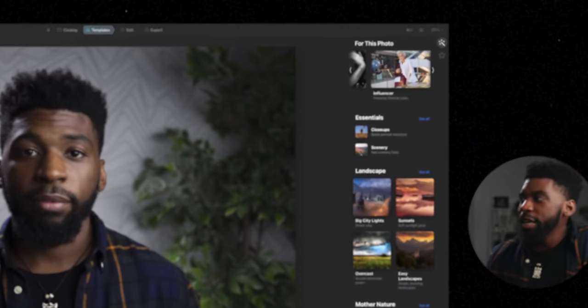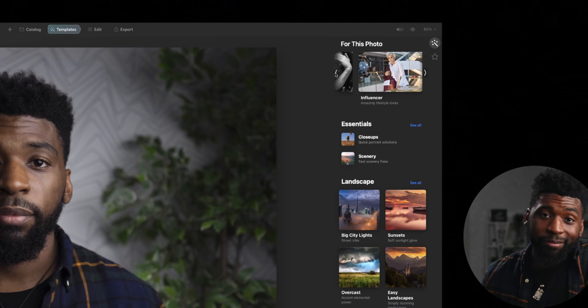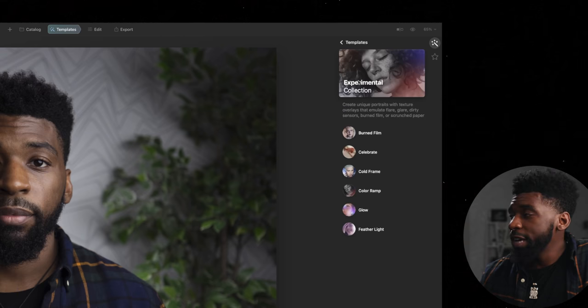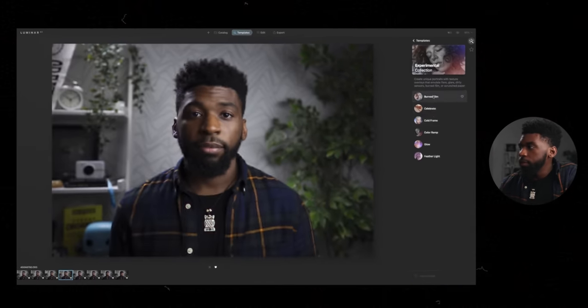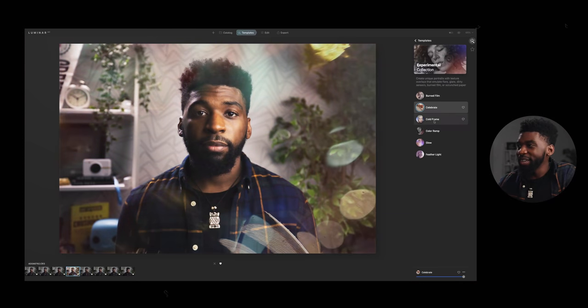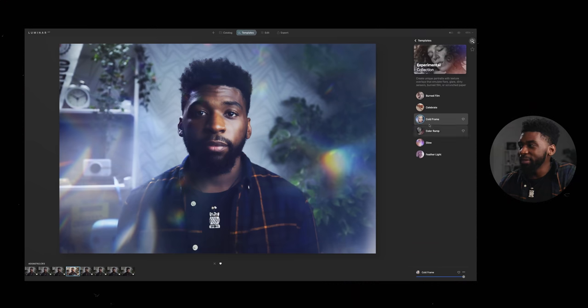Okay, up here we have some pre-suggested templates that the program is suggesting I check out. So we got experimental. We click through these, we can see what they do. Okay, that's a bit over the top, but I can see where this would be used. This reminds me of old school Instagram, straight up old school Instagram. Got some lens flares in there.